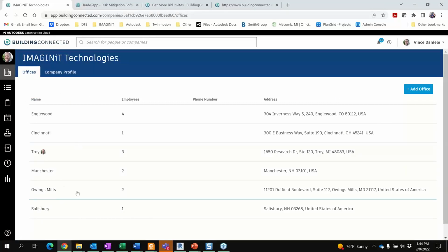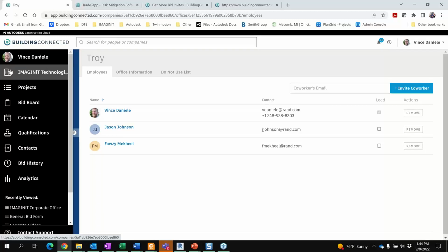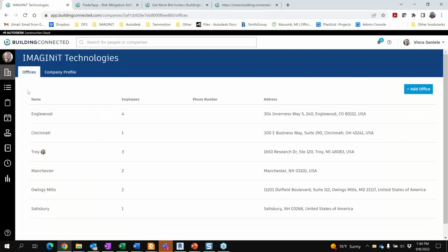Also within the company, we can include multiple offices. There does have to be a designated main office, which is our Owings Mills office, but me being based out of our Detroit area, our office is in Troy. When I click on my office, we can see that there are a few of us included in our office location, and we can invite additional coworkers into this system. So this is really just a general profile for our company and how we can manage the different locations and the different offices that pop up. I'll show you when we get into bidding how that comes into play, but let's go back to the company.